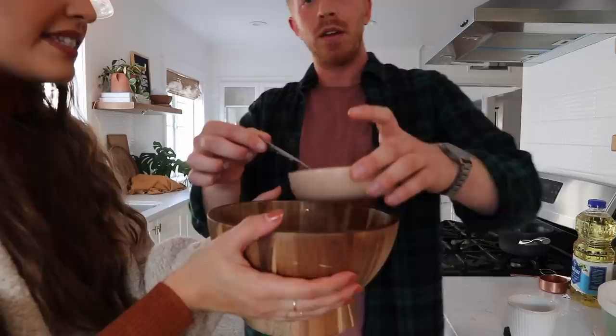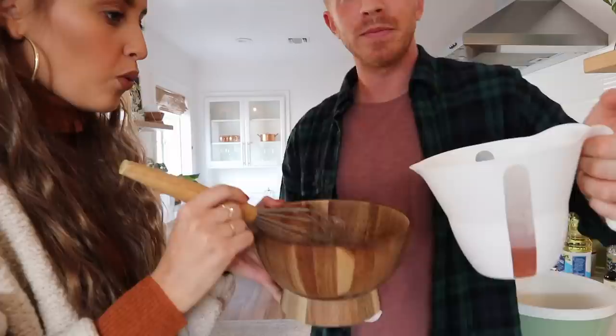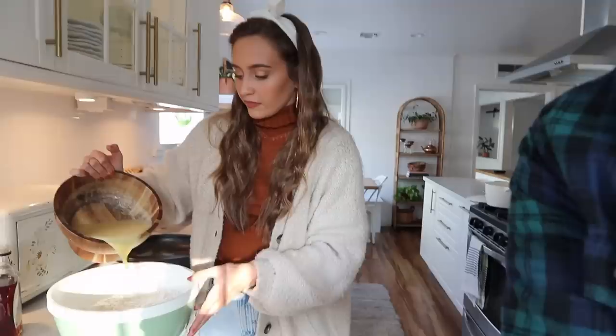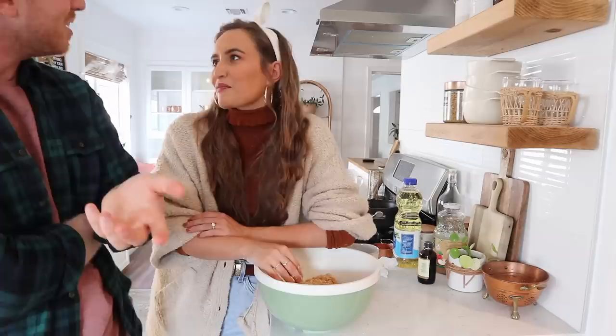Wow! 7 tablespoons of melted butter. Perfect. And 2 eggs. Whisk that together and call it a day. And to this, we're going to be adding the apple cider concentrate as well. 1 cup of concentrate going in. Perfect. Okay, the wet ingredients are in. I think it's not supposed to taste good at this point. It tastes not bad, but it just tastes like dough.